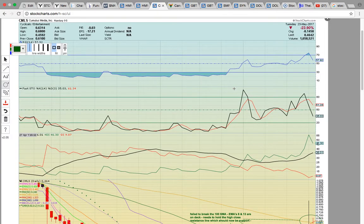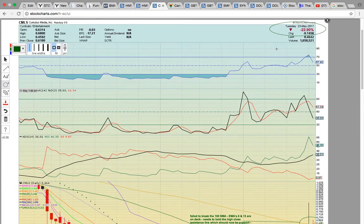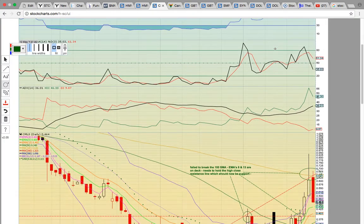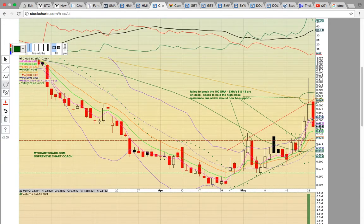Okay, CMLS, it ended up closing down 23% today. This is a stock that we had been charting on the way up, and then yesterday we did put out an alert saying basically that the bubble was getting ready to pop. The reason why is because it had broken above this 100-day simple moving average, which is currently at 0.641, and it pulled back below that level. Failing to break that level at the close above, following a multi-day run, signals that the share price is likely to consolidate and pull back.